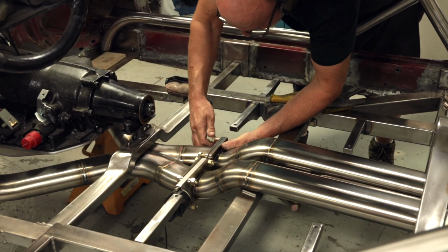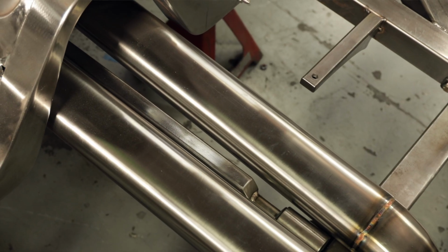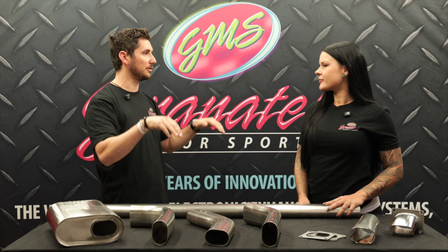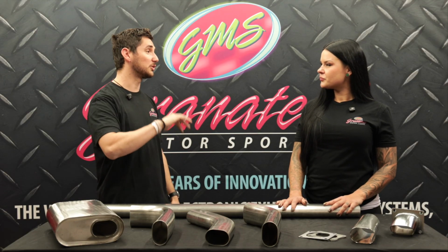You could truly see all the different transitions, right? So after your headers, you want to run something super flat, and then at some point you're going to have to go over your rear end. Yes. So that's where we transition you from horizontal to vertical. And then, of course, at the back end, you want to run some really nice sounding mufflers.